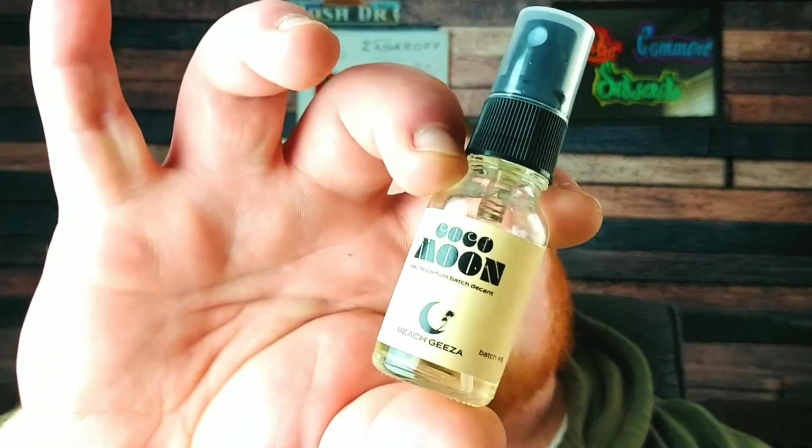Another house that I tried in 2019 is this one right here, Beach Giza. And this one is Cocoa Moon. It smells really, really good. It kind of reminds me of Virgin Island water, but then it has a little bit of a dirtier vibe to it, which I love.